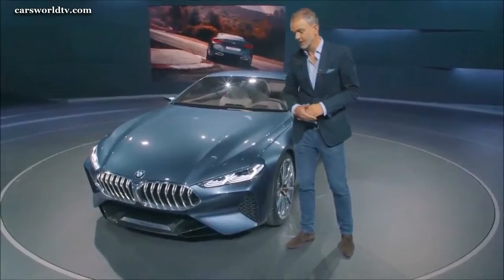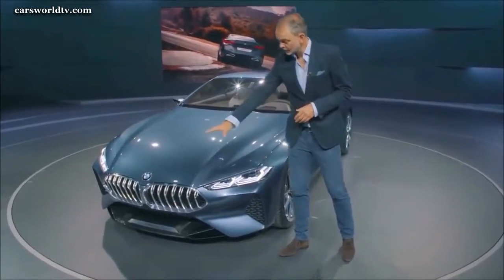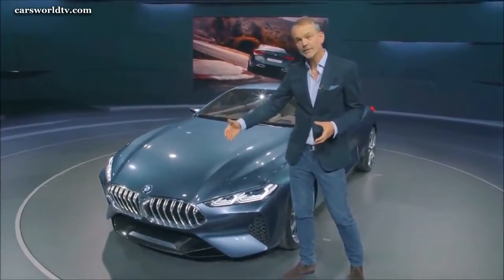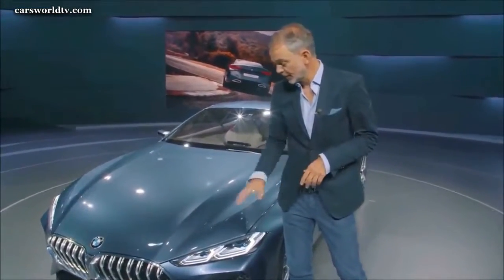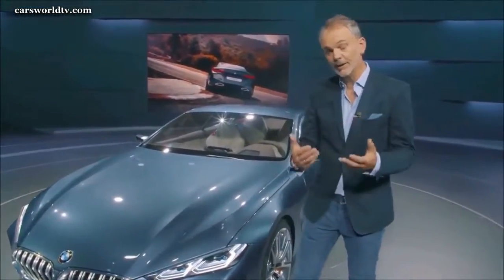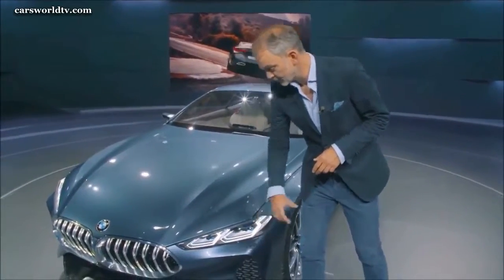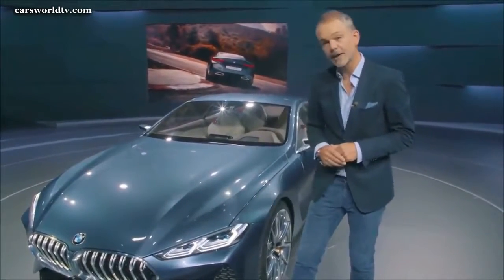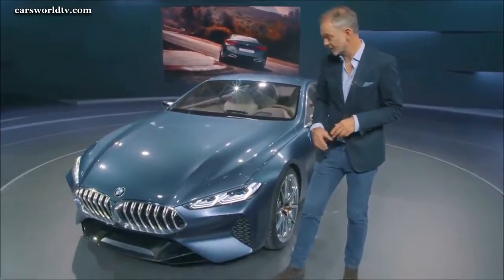Well, the front, of course, is all about purpose and about dynamics. To start off with, the BMW typical grille is wider than ever before. It is trapezoidal, it sits very close to the road. It sits lower than the lamps, and all of that leads to a very dynamic impression. Of course, the wide air scoops here, very precisely delineated by these crisp lines. Note that this powerful engine needs a lot of air.